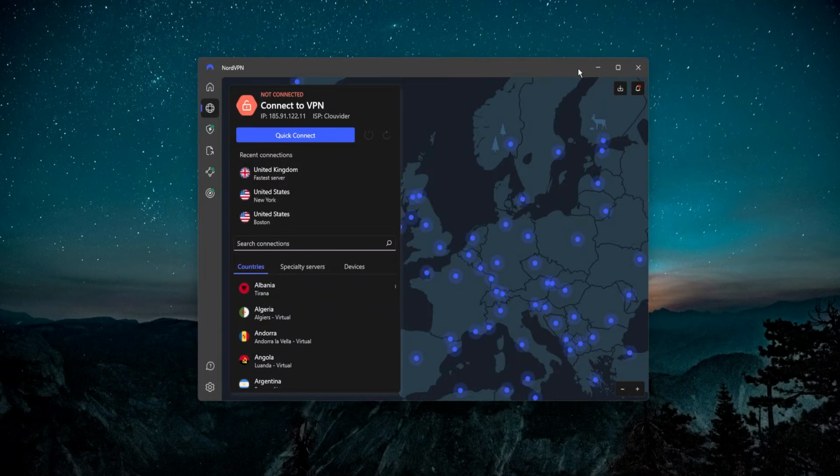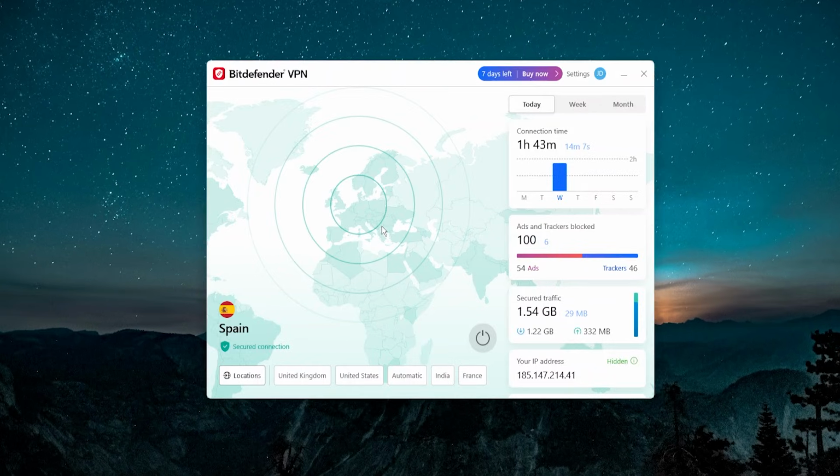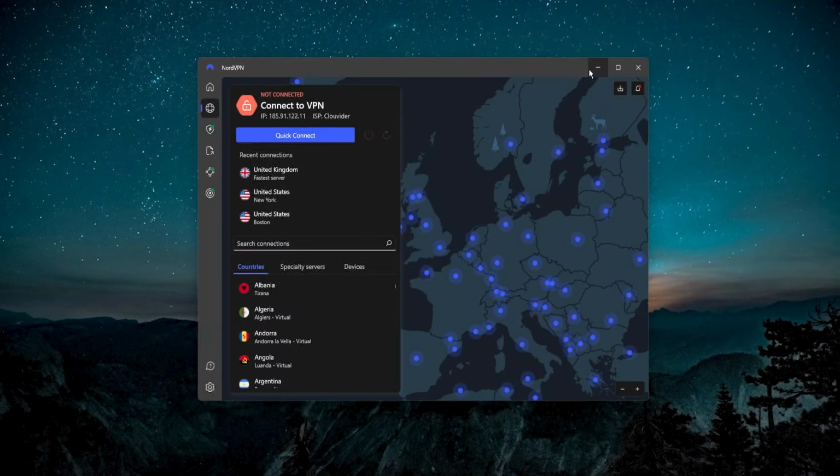If you have a reason why you like Bitdefender specifically, then go for it. If you like the interface, if you're already using the antivirus and you want to get the VPN as well, that's also good. But if you're looking for really the best VPN that money can buy, I would say either go with Express or Nord or Surfshark.